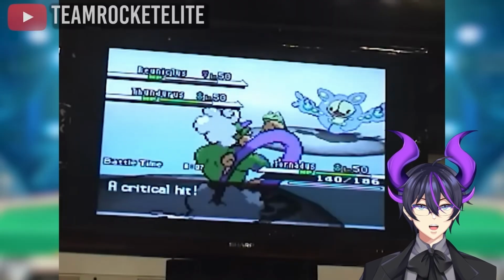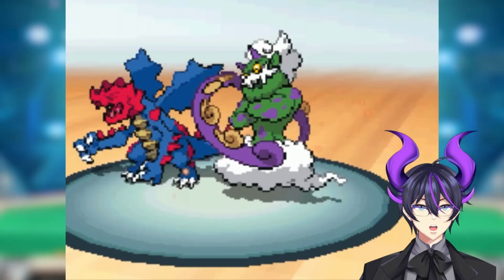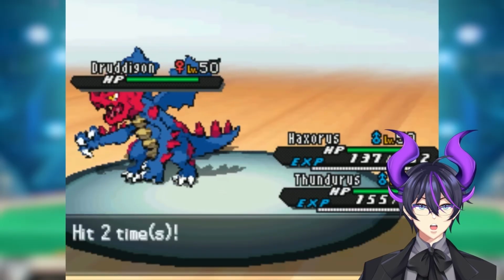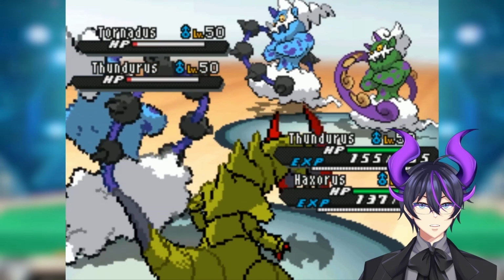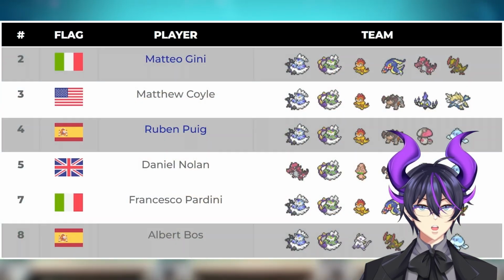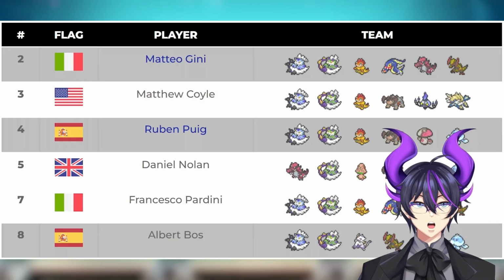Tornadus and Thundurus were in fact so often used that a few players developed a strategy designed around exploiting their presence. Rivalry Haxorus, which took advantage of the fact that genies were locked to the male gender for a free power boost. Tornadus landed on 6 of 2011's top 18, a presence only rivaled by one other mon.